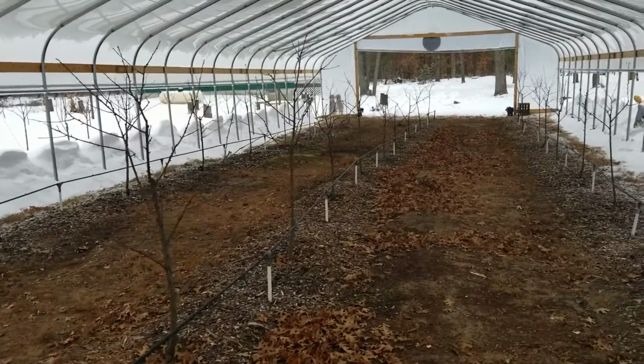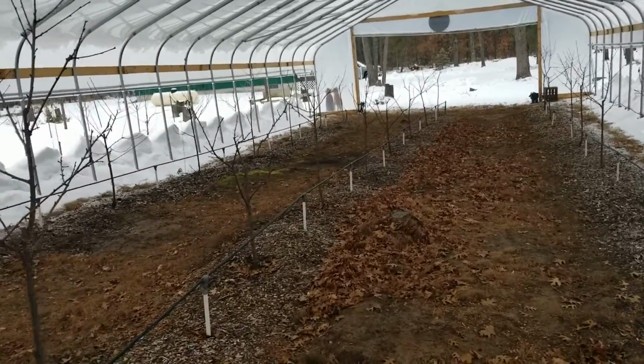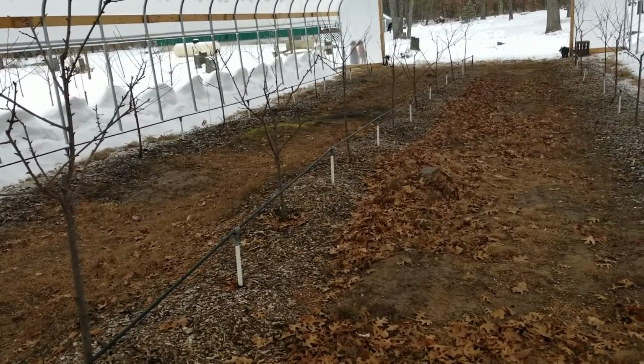Our soil up here is not real sandy. Matter of fact, it is sandy, it's all sand. And I'm trying to put the nutrients back in the ground and bring up the moisture level and try to get some good soil here.